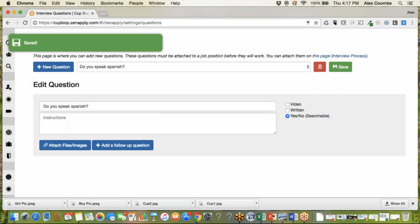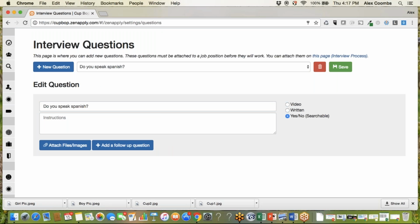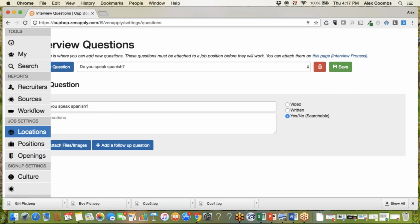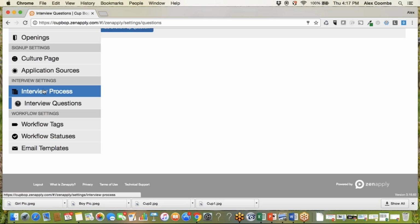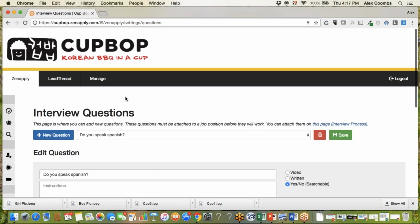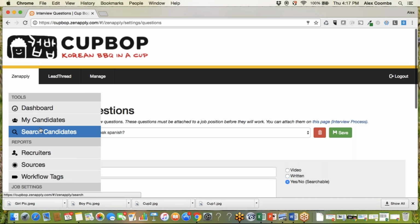Now, one thing to remember when adding a question to Zenapply is the default setting is to have that question disabled, right? So if you add a new question to Zenapply, you have to remember to go back into the interview process section and actually assign that question to a job and make that either required or optional or extra credit. So something to always remember when adding those questions.